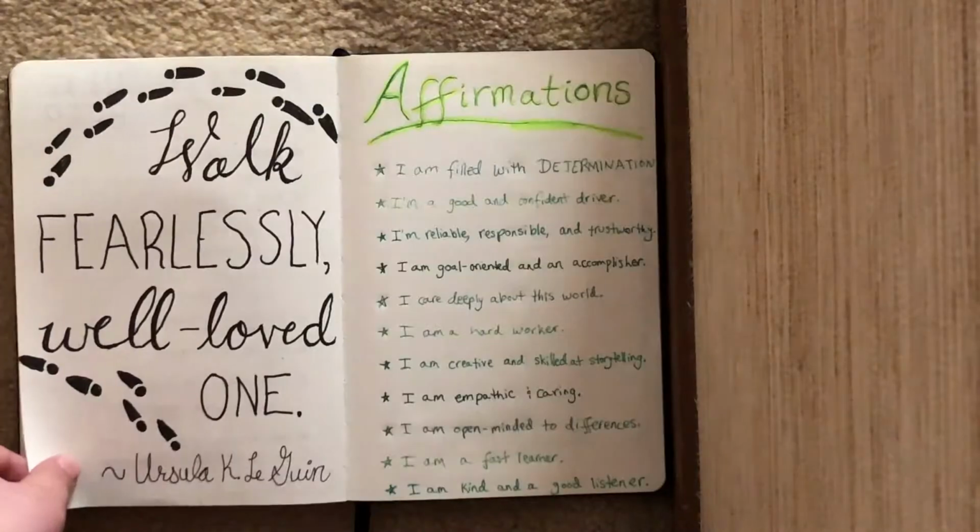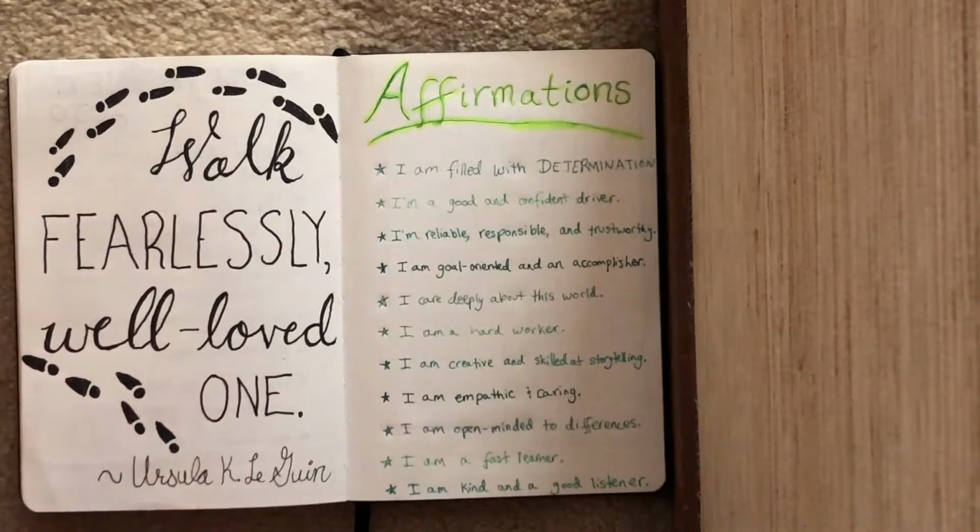I used the Zebra Mackee fine and extra fine to do some little fake calligraphy for the word wonders. And I did a quote, which I rarely do. I was feeling my Zebra Mackee pen and I just wanted to do a quote as well. So I wrote out "Walk fearlessly, well-loved one," which is a quote from Ursula K. Le Guin, and I just love it. And I also drew some footprints, kind of Harry Potter-esque, I don't know.